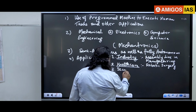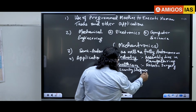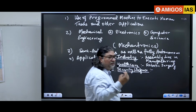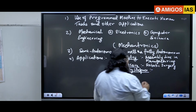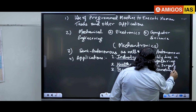Security, defense. Can you give me an example of the defense and security part, a robotic application? You're not getting any. Give me any one example of the use of robotics in defense. A remotely operated vehicle, ROV, remotely operated vehicle.